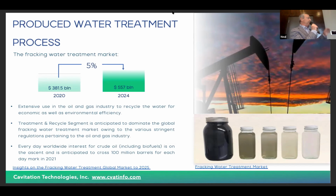So in water treatment, for example, as you can see at the bottom, I show you what the produced water looks like. The first jar, the big one, that's what it looks like when you see the frac water. I'm sure many of you did see them. It's sometimes an open pit pool. The smell of sulfur is just nauseating. The water is pitch black.